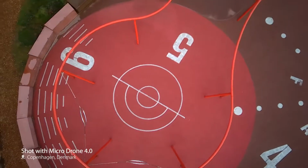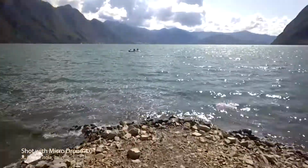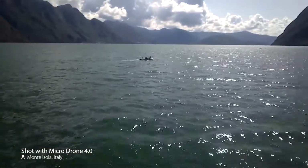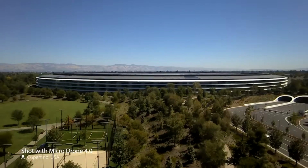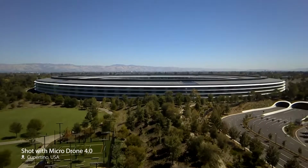Imagine a pocket-sized drone that captures stunning aerial videos. A flying HD camera without the challenge of piloting a drone. Hi, I'm Vernon, and we're the team that makes Microdrone.